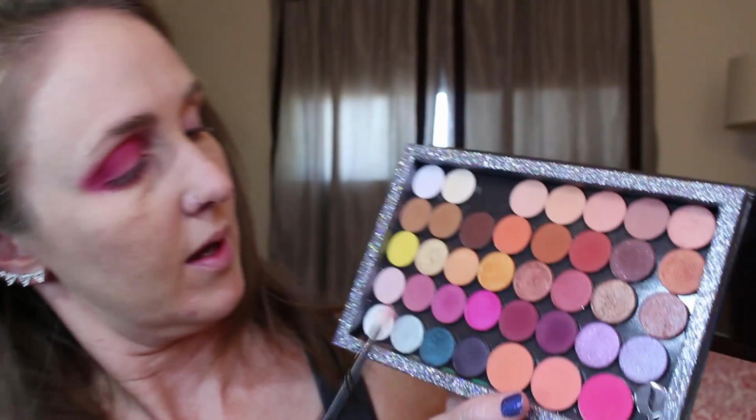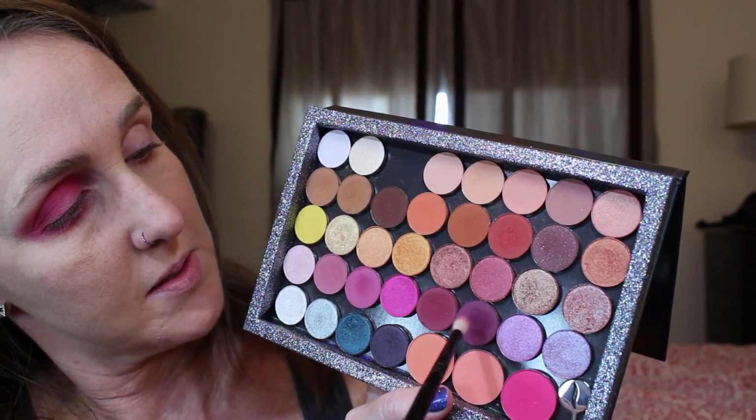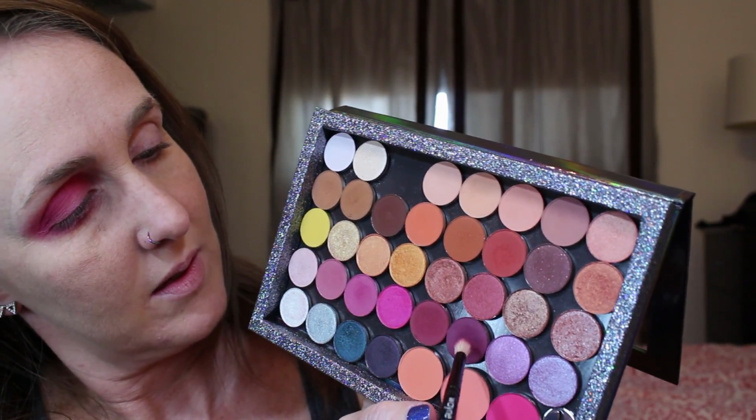Probably. Let's go a couple of shades darker. So I was in this one and now I'm going to go into this cranberry or burgundy color. Same brush.